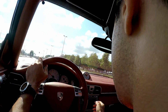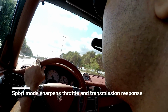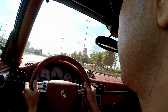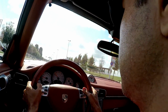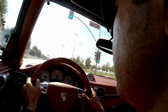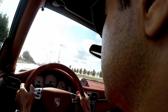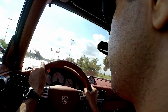Okay, let's get the car to sport mode and get into the manual and see how quick the transmission reacts. And these buttons are rather cumbersome. I mean, they are not the most convenient stuff, but let's see. Now we are in fourth gear, third, click, second, third, fourth. It's okay, I mean, it's reasonably quick.